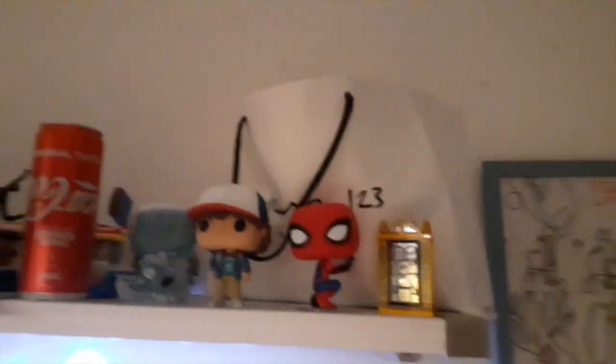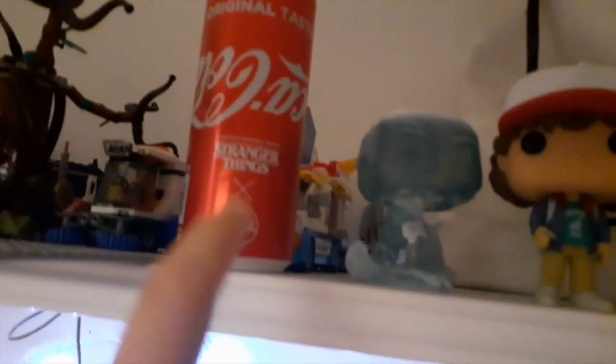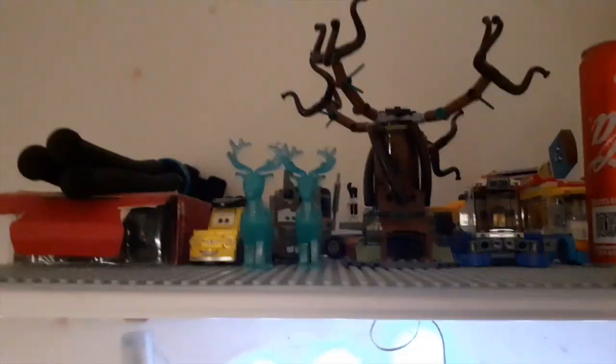And then in the top shelf you have my Spider-Man and my Dustin from Stranger Things Funko Pop, my Mirror of Erised, this bag full of my sister's Lego. I don't know if you can see it, but she gave me all her Lego. And then you have this Stranger Things famous special Coke can, and then on here you have a bunch more vehicles and accessories, and the Harry Potter Whomping Willow and the two Patronus. And is it Patroni? Is the plural of Patronus Patroni? So I searched it up, and in English it's Patronuses, and in German it's actually Patroni.